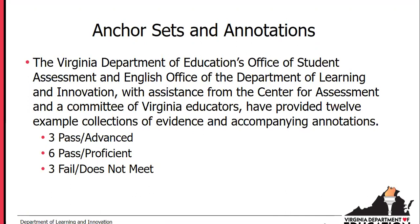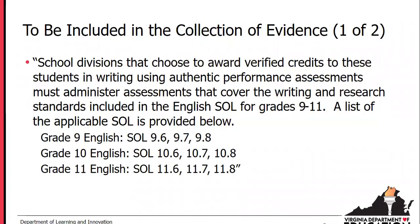then 3 that would represent a fail and does not meet the benchmark. So to kind of show you how we have put those together to give you a variety of samples to support your work in school divisions. Just a couple of reminders as we're thinking about this.